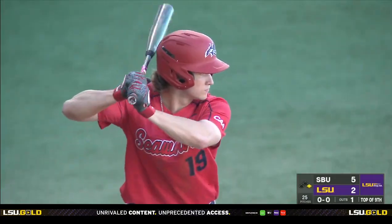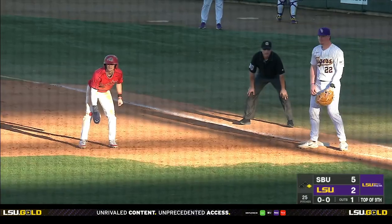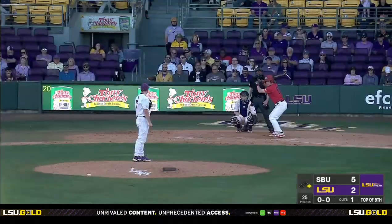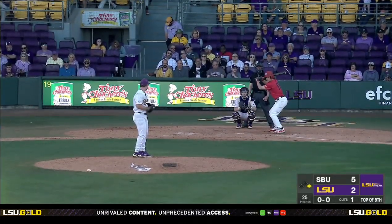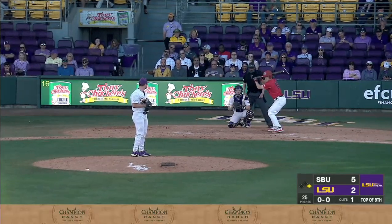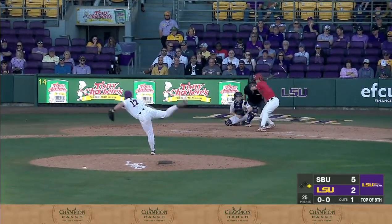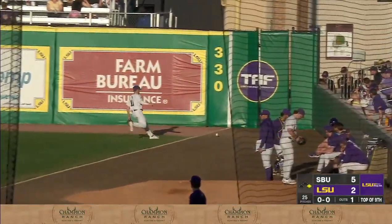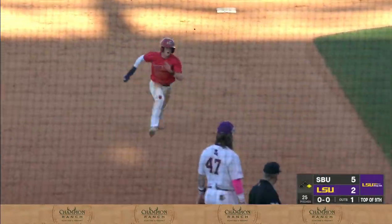Goforth will stand in. Bord has not reached base. Got 3 strikeouts and a ground out. Still have Fox at first base. Dutton to the plate. And this one knocked down the line, fair into right field. Pearson giving chase. It'll get all the way to the wall.